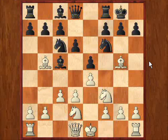And we can see, of course, what the problem is of the pin. The problem is that the knight cannot move, because then the queen will be lost. But if the queen moves, then, of course, bishop takes f6 will double the pawns here. And that would leave black with a very exposed king position. So how do you go about that?